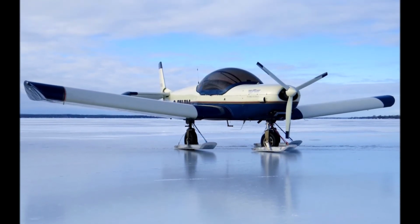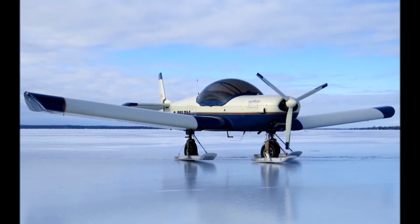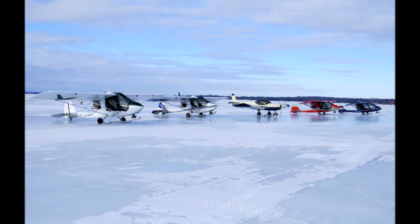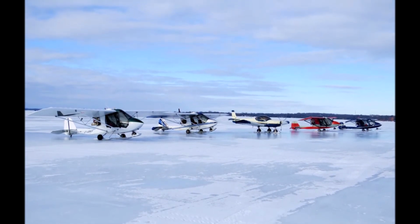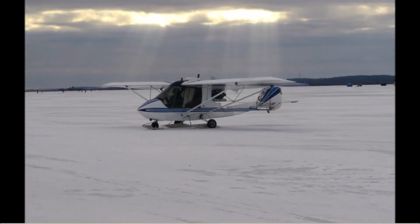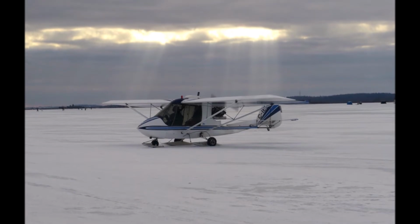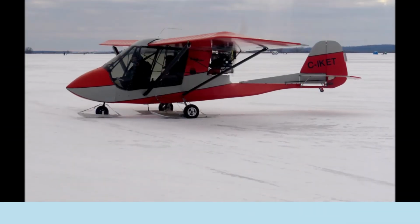Here's a nice shot of Flying Monkey right on frozen Lake Simcoe. There's the monkey in the middle with 4 other Challengers. That was a beautiful day to go flying. So we were about 6 airplanes in a formation. We flew to a couple of airports, then decided to stop on Cooks Bay on Lake Simcoe.